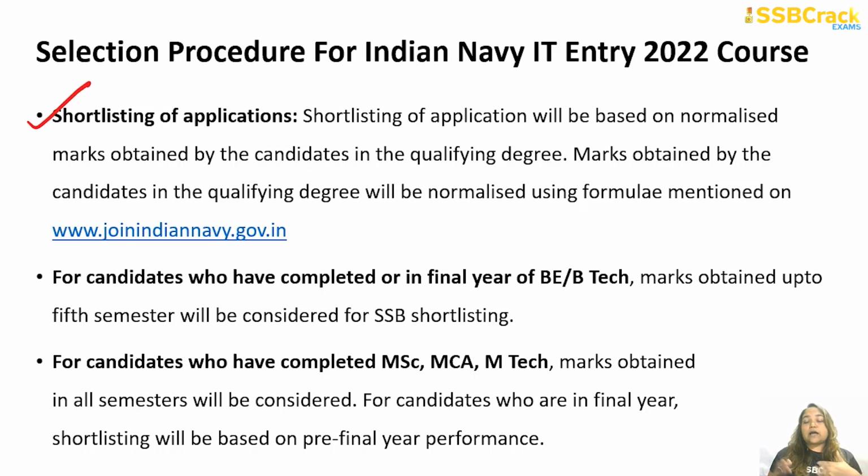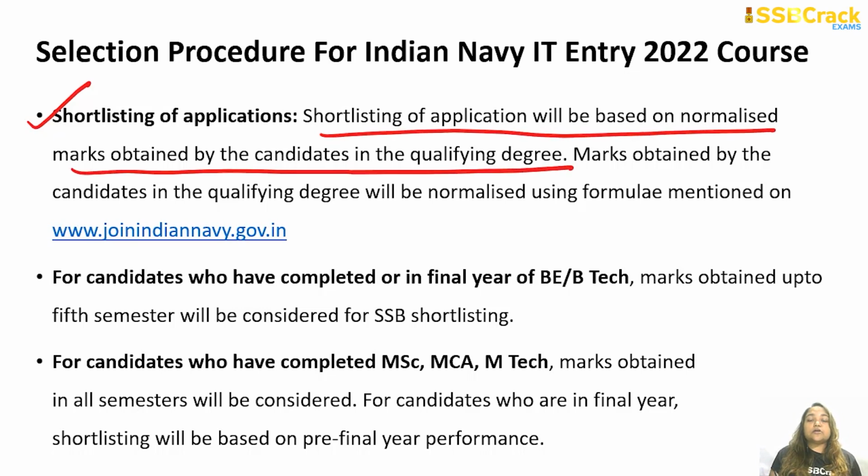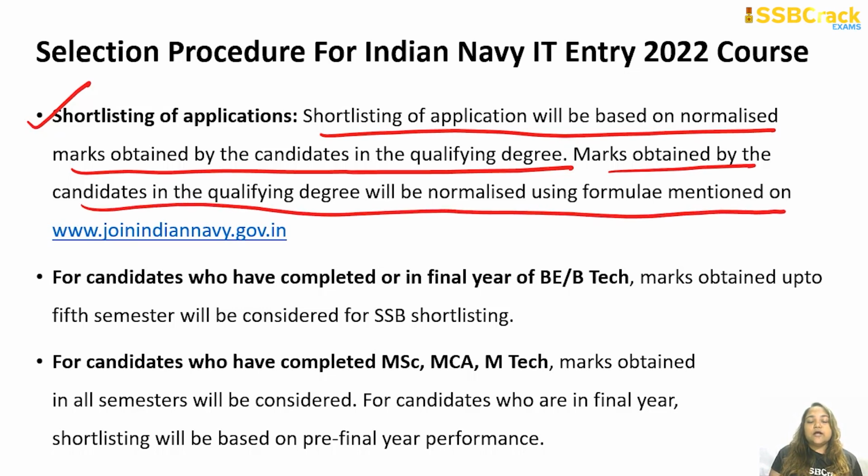Once you have applied online for this particular entry, the shortlisting of applications will be based on normalized marks obtained by the candidates in the qualifying degree. So your educational qualifying degree holds the key to this shortlisting. It will depend on how much marks you have scored in your degree. The marks obtained by the candidate in the qualifying degree will be normalized using the formula mentioned on www.joinindiannavy.gov.in. So there's a formula on which your marks will be calculated, and in that way you can be shortlisted. You can check out this formula, which has already been mentioned on their official website.